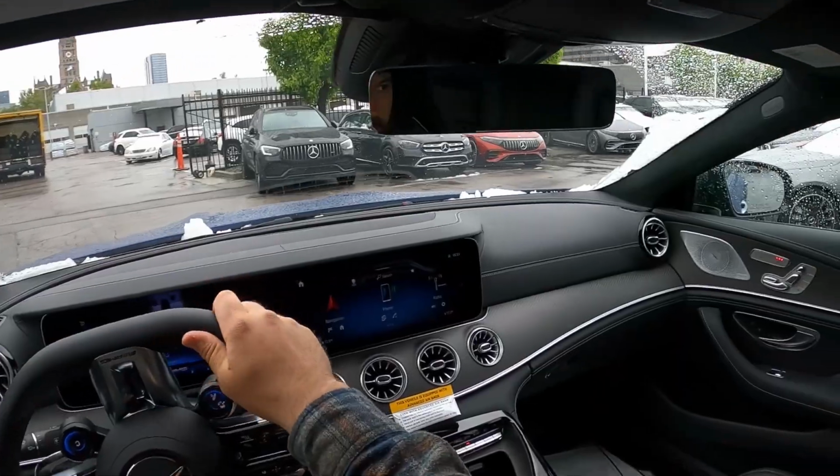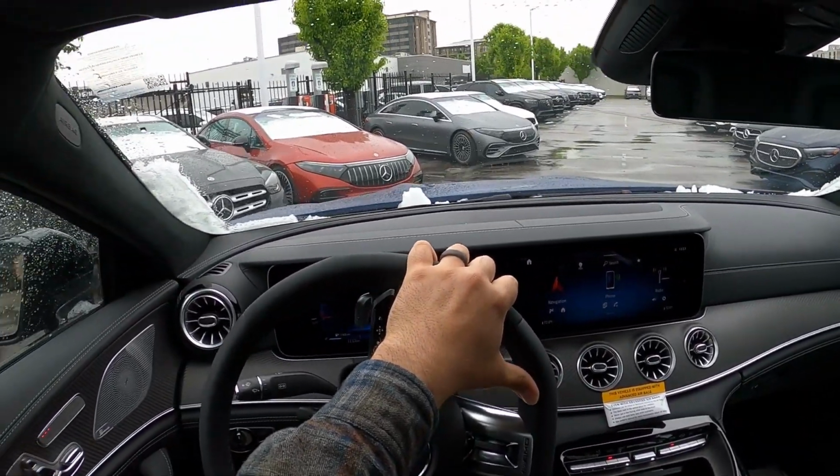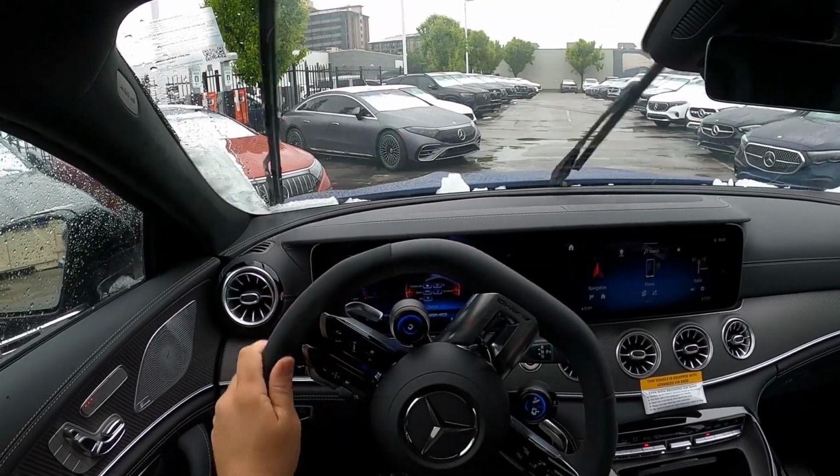But if you are wanting something that's a little bit sportier, looks cooler, then that's where this GT comes in. So let me know your thoughts.